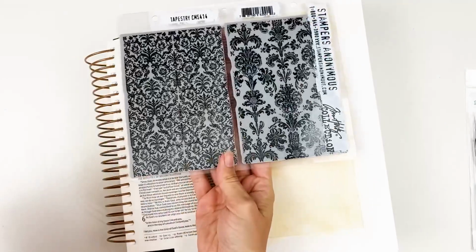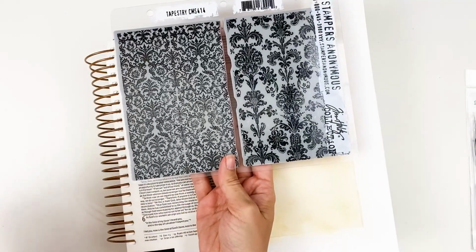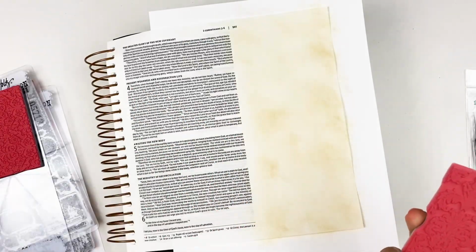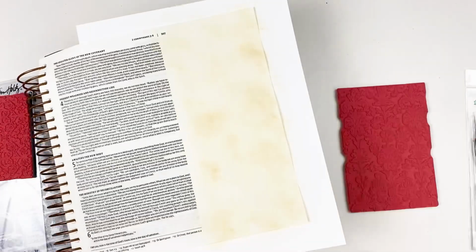So I'm going through my Tim Holtz stamps. I'm slowly accumulating a collection of these. This one here, I can't remember the name of it. It's probably Damask or something similar to that.